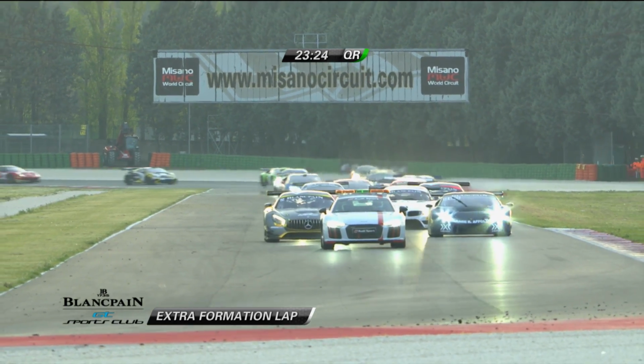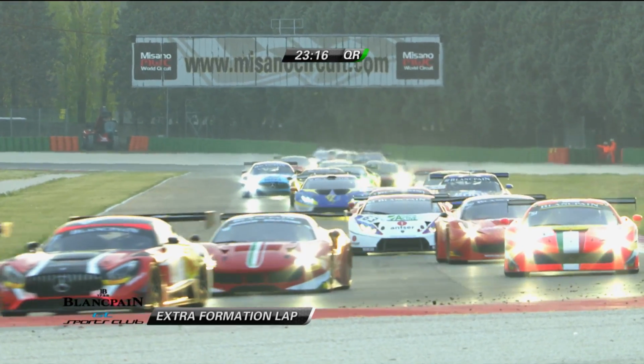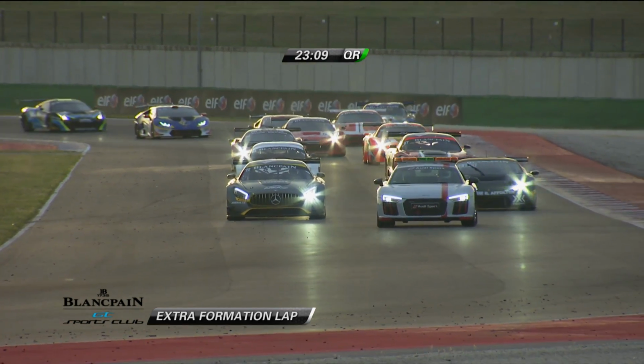Marco Simoncelli. Now the field starting to bunch up. There is Jérôme Policon, the boss of ACA ASP, the owner. A rueful smile, but with his cars starting 1st and 4th, you have to feel they're in a pretty strong position for this 25-minute qualifying. The main race, the 40-minute race, tomorrow kicking off at 11.